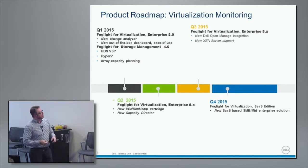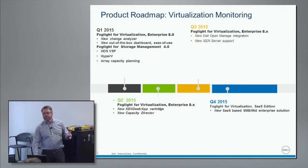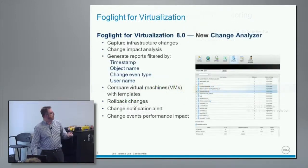And then, as I mentioned, we already have the APM product on the SaaS platform, and we're going to put Foglight for virtualization on the SaaS platform, and that's when we'll flip the switch for the vKernel customers and move them over to the Foglight platform.